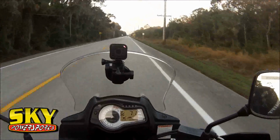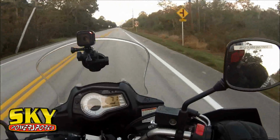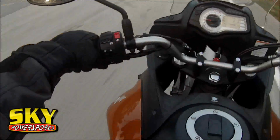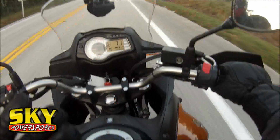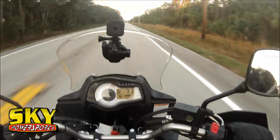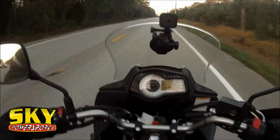Again, I had a chance to ride the Versys through the mountains of Georgia. Now, the scenery there was pretty darn amazing, but as far as the bike goes, I think I'd rather be riding this one. Not that the Versys was a bad bike. It's just that I like the V-twin characteristics of this motor better. I just like the way it performs better in the low and mid-range.